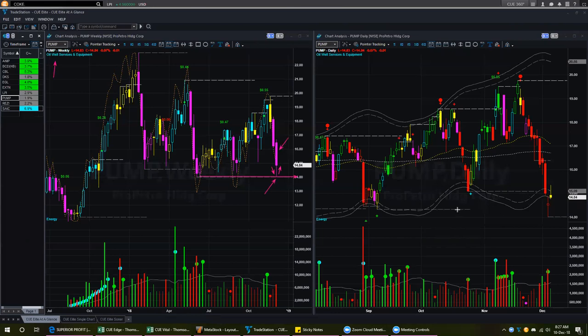In daily, it came to the watermark support here and reversed. That is a positive sign. It created a false downside breakout. Activity was high. That was a positive sign. However, this day, which was last Thursday, shape was very indecisive. So we were not going to take any trade.